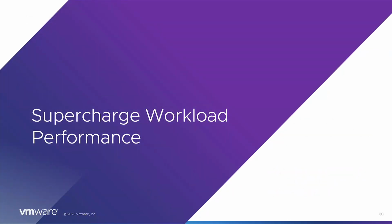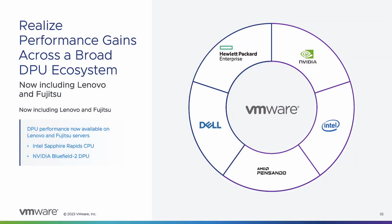So now moving on to our third section, on supercharge workload performance, how vSphere is the best place to run the latest and greatest hardware accelerated workloads. And we're starting that with some updates around our DPU ecosystem.